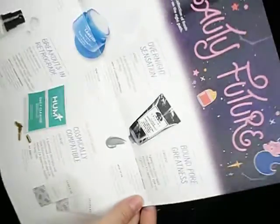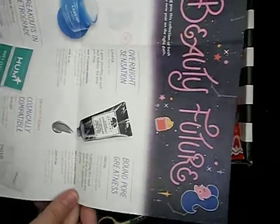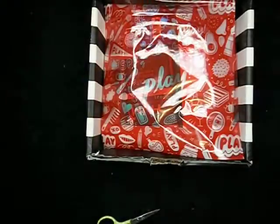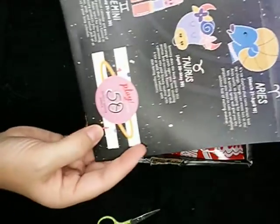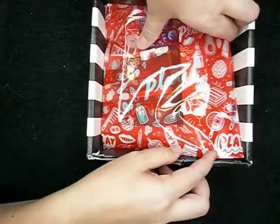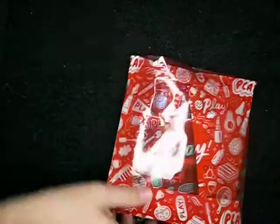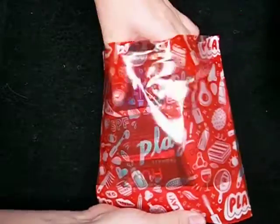Did we not receive the same last time? So technically this is what we see. These are the samples we're supposed to get, and it is the beauty scope with a $50 voucher. Okay, start. It seems that we no longer get those nice cute bags from Sephora, which is sad actually if you ask me. Mine's open.